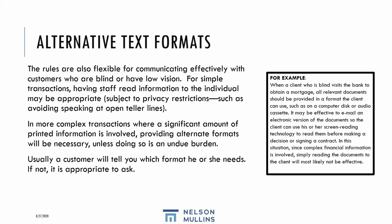We also have alternative text formats. Here the rules are very flexible again for communicating effectively with customers who are blind or have low vision. For simple transactions, having staff read information to that individual may be appropriate, just like we discussed a couple slides ago, but subject to privacy restrictions, such as avoiding speaking at open teller lines, or being in an area where it can be overheard. And then again, same thing here in more complex transactions where a significant amount of data is communicated through the printed information. Providing alternative formats, outside of, just as we said before, just passing notes, or alternative text formats, is going to become more necessary, unless doing so is an undue burden on the business. And this is where, again, your internal discussions have to be documented so you can defend against the claim.